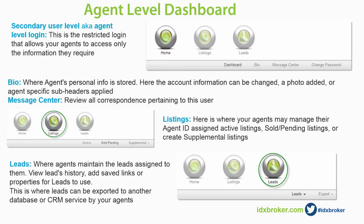So we call it the secondary user level or the agent level login. And this is the restricted access area that you've given your agents. They'll be able to edit their bio like we went over. So that's changing their basic information, photos, and the subheader, which we'll go over too. Your agents can review the message center, and this is where they'll find all the correspondence that has gone back and forth between leads and so on.